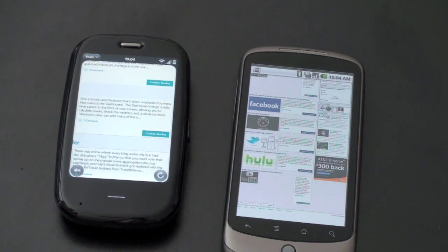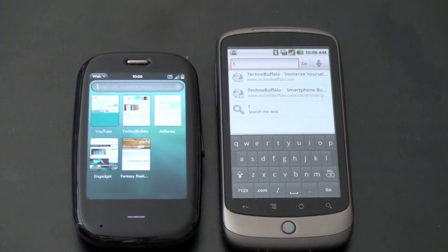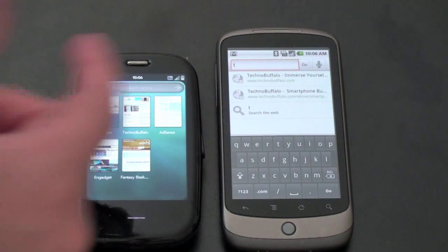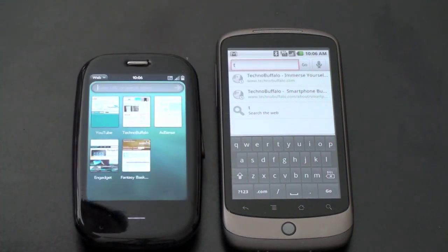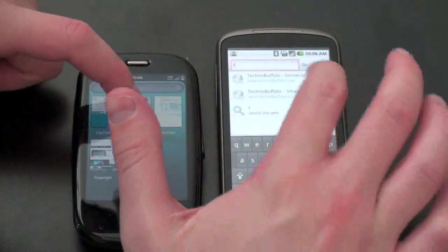But perhaps Wi-Fi was just an anomaly. Let's test these things on their own 3G network. So we're going to test this on Verizon's 3G and T-Mobile's 3G. I'm going to go ahead and turn off the camera and come back once I've turned Wi-Fi off. Alright, so we've got Wi-Fi turned off on both of these. I have 3 bars of Verizon's 3G EVDO, and I coincidentally have 3 bars of T-Mobile's 3G data. So it should be a pretty fair test. Let's go ahead and get started. We're going to load the same page, TechnoBuffalo.com, and see how these things come out.